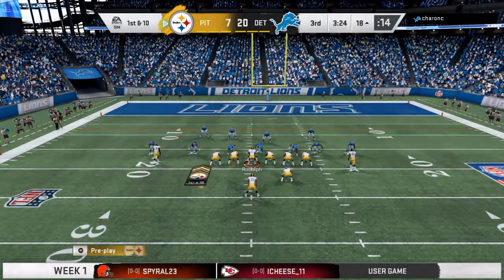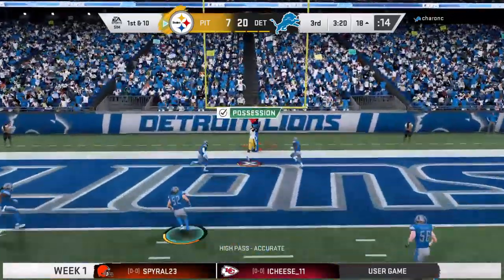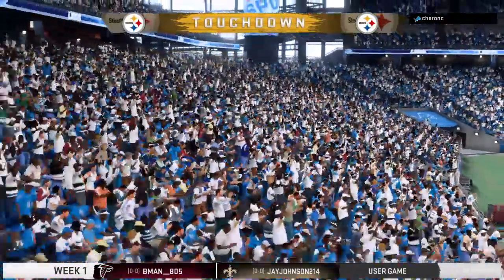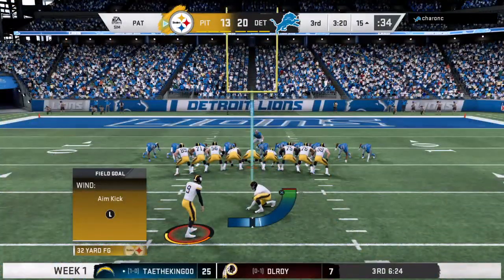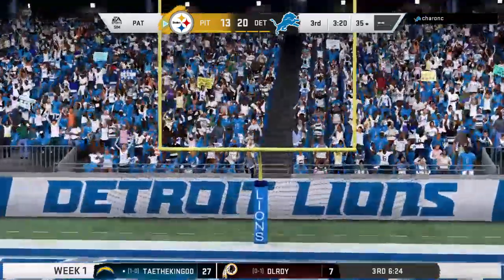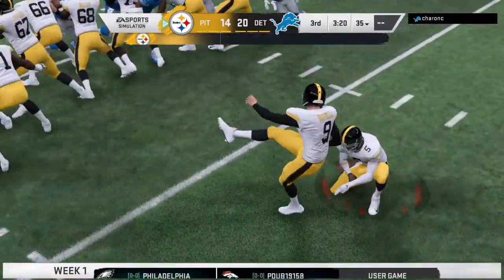From the red zone now, Rudolph. That is caught. It's Juju for the Steeler touchdown. Juju Smith-Schuster, already his 2nd touchdown here in this opening weekend, as his guys are back within a single score. Extra point put through by Boswell, and that will shave one more off this lead.